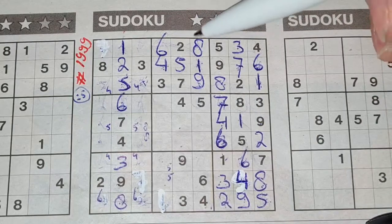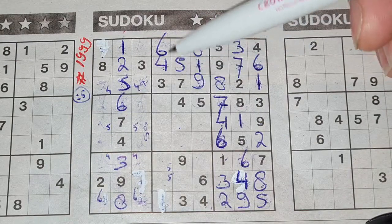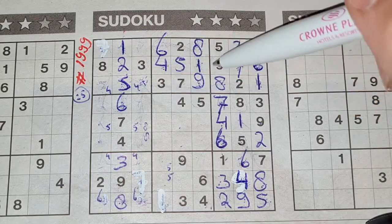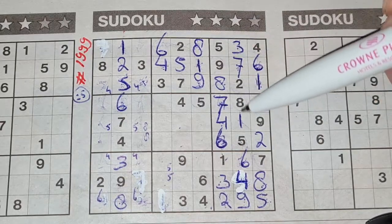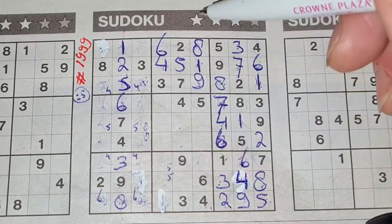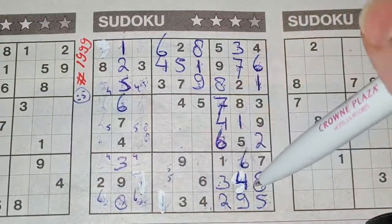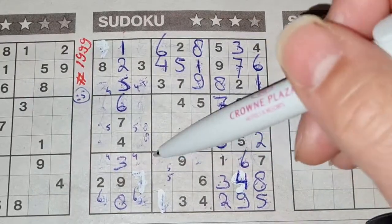1, 9. Alright, 19. Yes. 8 in this row, 8 in the row above. So in that row, the only two places for the 8 should be here or there.